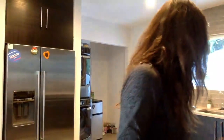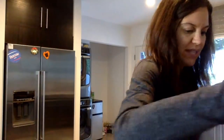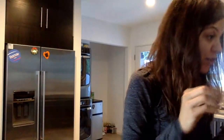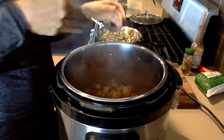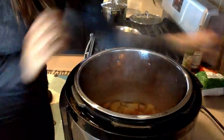Sometimes waiting is the worst part of the whole thing. But anyway, I'm all done. So, here we go. My potatoes are now done. Oh, they look so pretty. Now, if you take yours off and your potatoes aren't done, let's say they're not tender enough, you can just leave it on the warm or the saute setting until they are done. So, you can see. And see my potatoes. Isn't that great? Awesome.